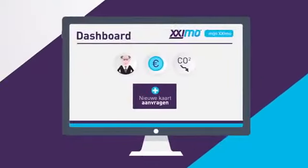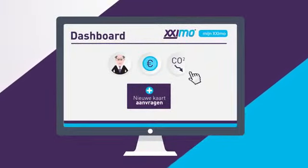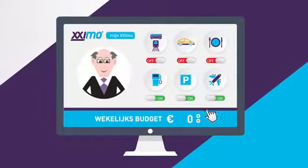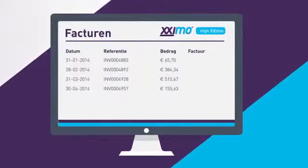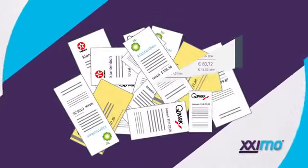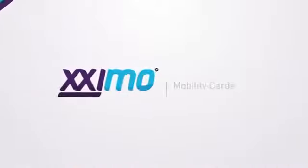Ximo's self-service module means you always have an overview of your data and transactions. It also allows you to request additional Ximo cards, to switch services on and off, and to set a specific budget per staffer per week. Naturally, it's also possible to view the monthly VAT invoices, as well as CO2 emissions and all business transactions per employee. In short, no more messing about with receipts and expense forms. Clear and cost-cutting. Ximo, mobility made easy.